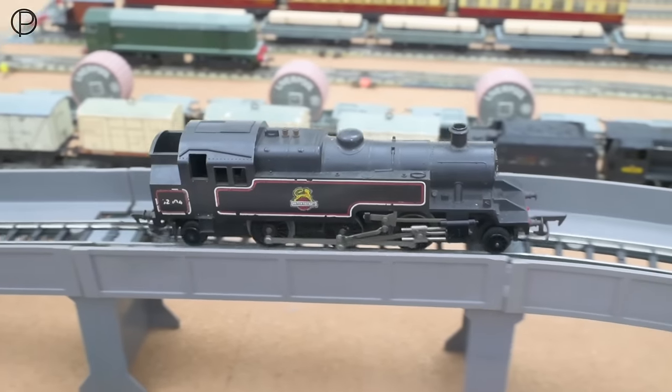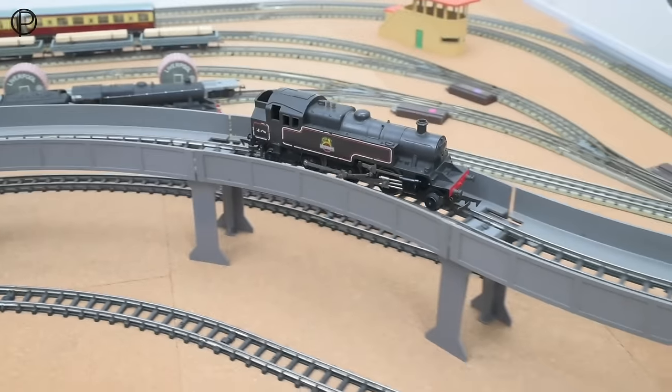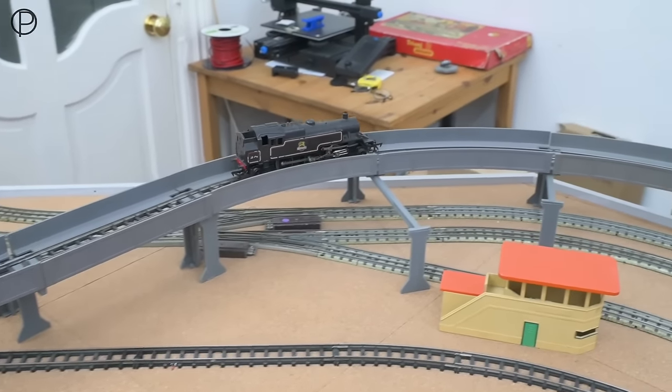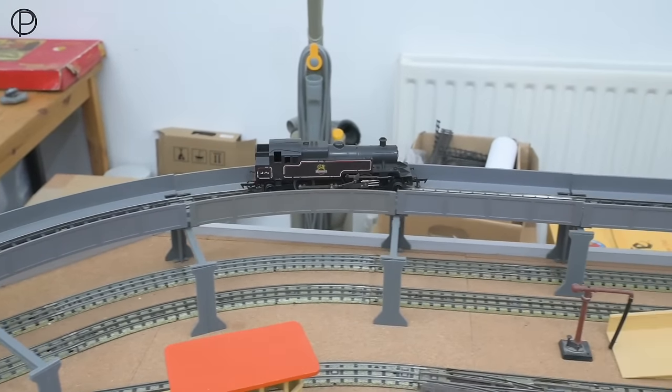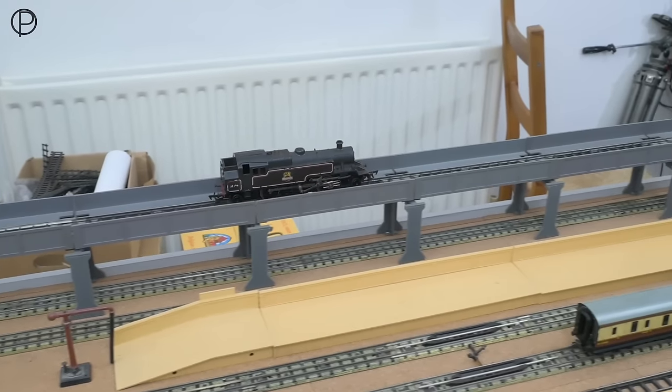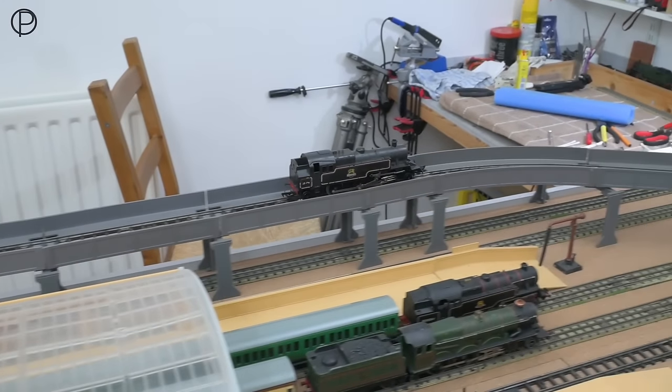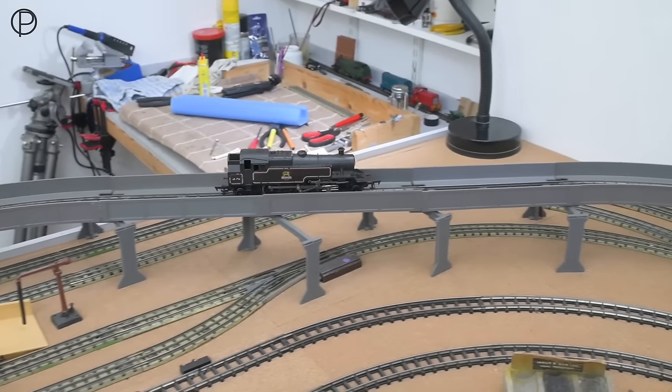I do like these locomotives. One of these locomotives was in one of the first sets I had, which came from another family member when I was quite young. So they've always been quite a special item for me.